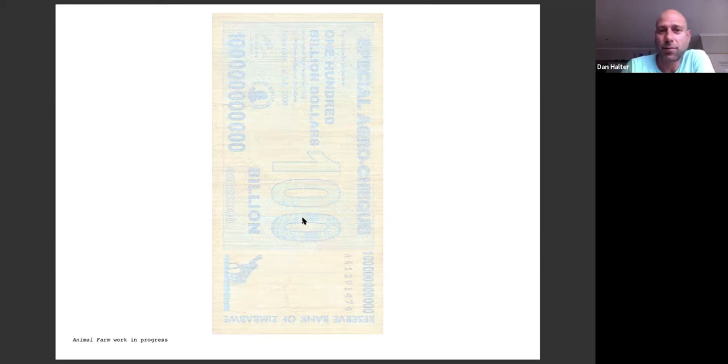Yeah, and then I'm looking at doing, so I've done this Chinese banknote out of the Communist Manifesto, and then the $100 billion check out of Animal Farm. And then I'm quite excited about doing a US dollar out of the Heart of Darkness book, and possibly something out of Things Fall Apart. I'm going to see if I can make a 100 Rand note out of Things Fall Apart. So those are some things that I'm excited about.